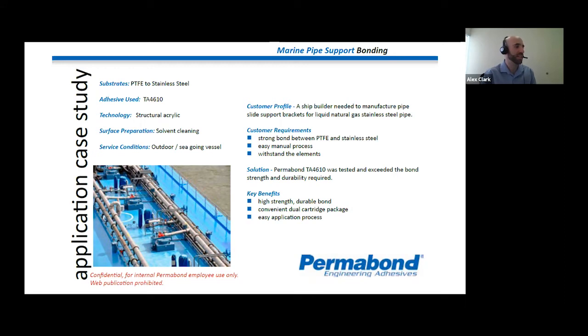We get similar applications to this very frequently. In this case, it's for marine pipe support bonding, and this is on a boat. So this is an outdoor application. And really the only other option that we would have for bonding PTFE to stainless steel would be to use POP with a cyanoacrylate, with the POP applied to the PTFE. But for an outdoor exposure, that's not a great choice because, like I mentioned earlier, moisture and humidity will gradually attack the cyanoacrylate bond and cause it to degrade over time, which will result in failure eventually.